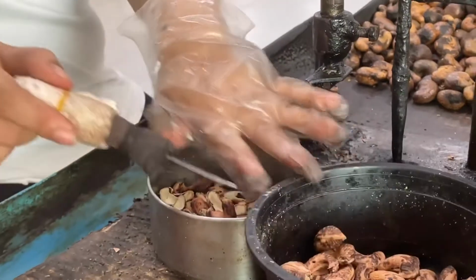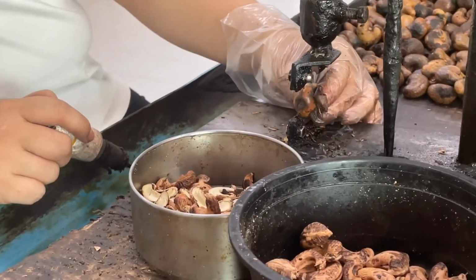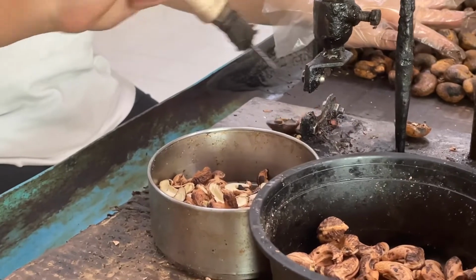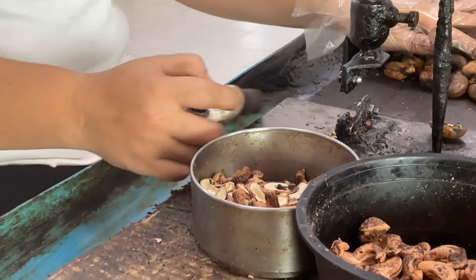So this is how they take the cashew out. This little machine splits it in half. If the nut comes out whole, they put it in one bucket. And if the nut splits in half, they put it in the other bucket.